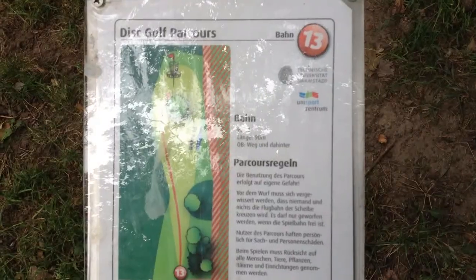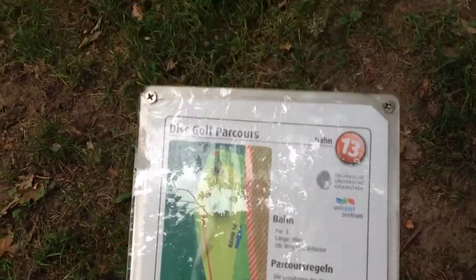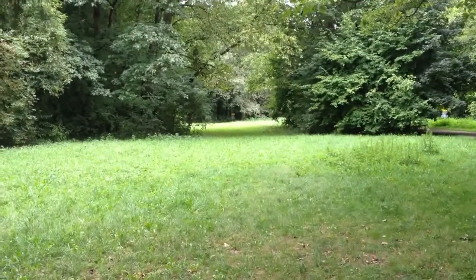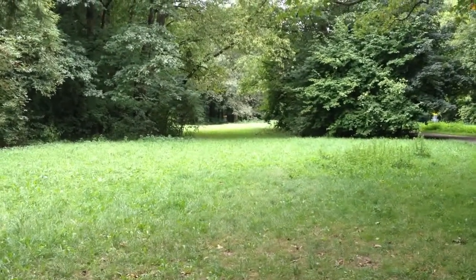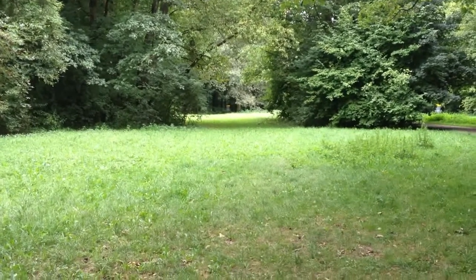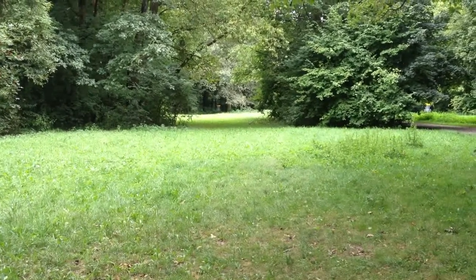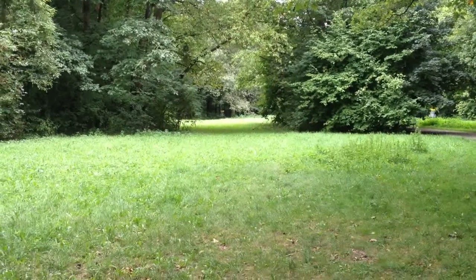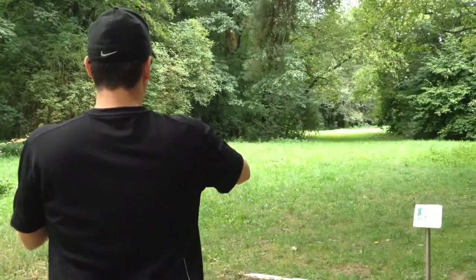Hole number 13. One of my least favorite holes here. Another tight window going through the tree and bush. And you see the basket back there. So you actually have to have a really straight shot. Maybe hyzer it a bit and have it end up to the left. James with the first shot here.